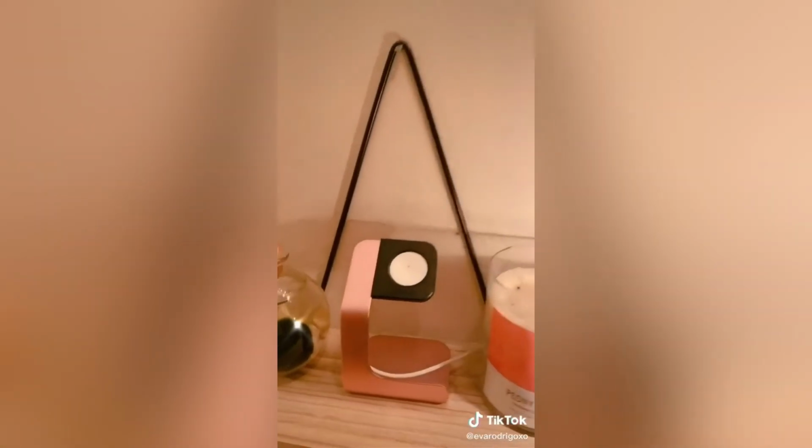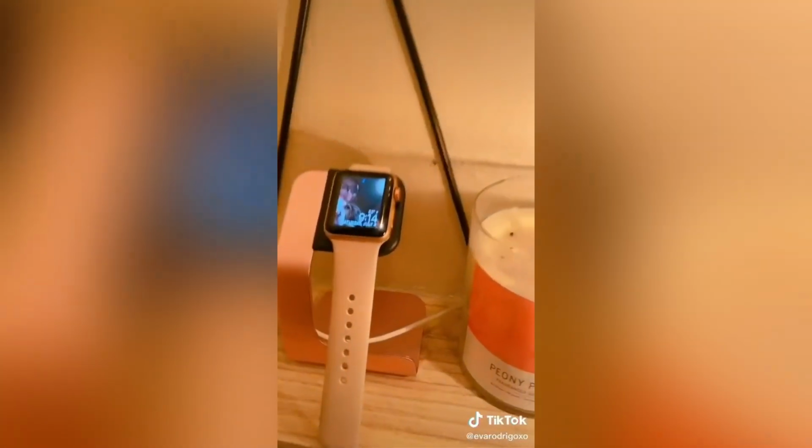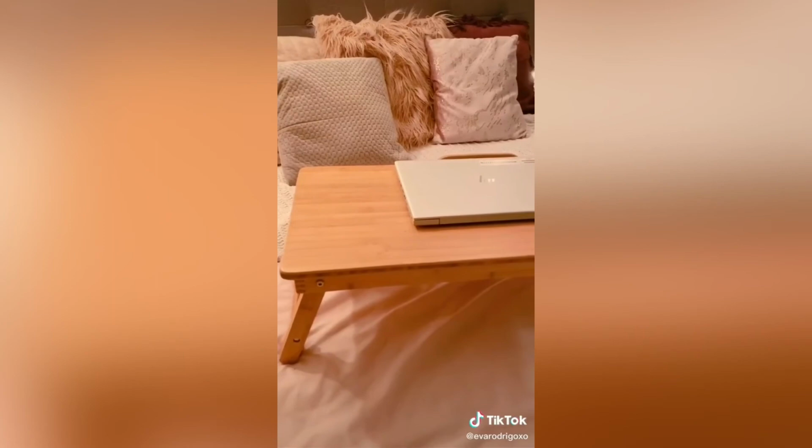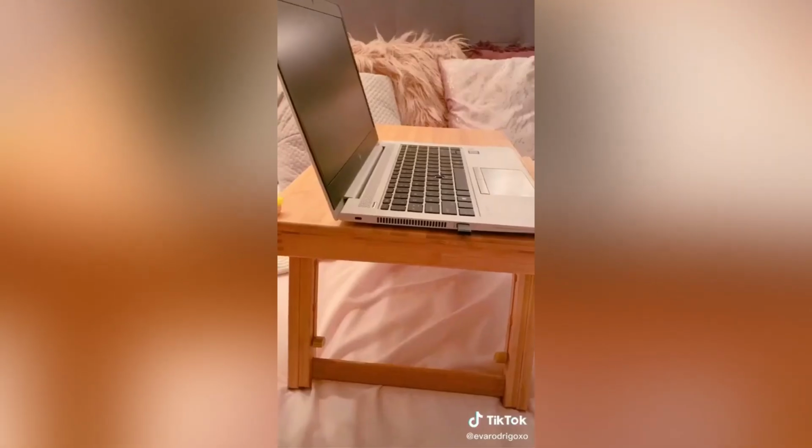Next is my Apple Watch charging stand in rose gold. It has a cable cut out to hold the charger in place and it looks a lot neater. I bought this laptop desk when quarantine first started. I use it when I don't want to sit at my desk. The top tilts, the legs are adjustable, and there's a side compartment for storage.